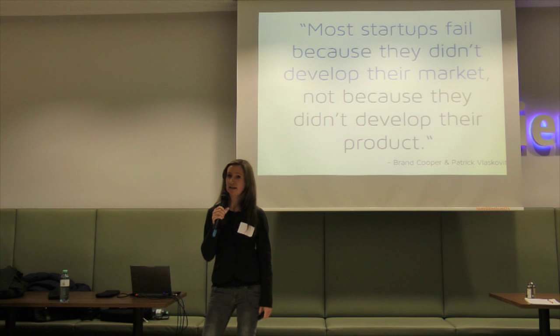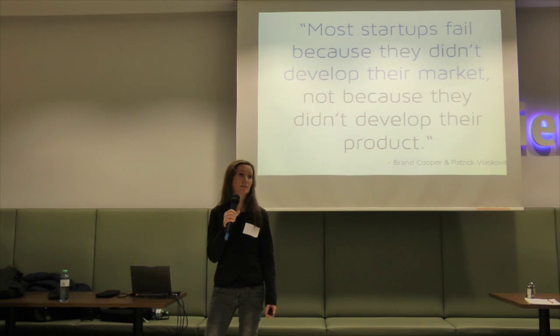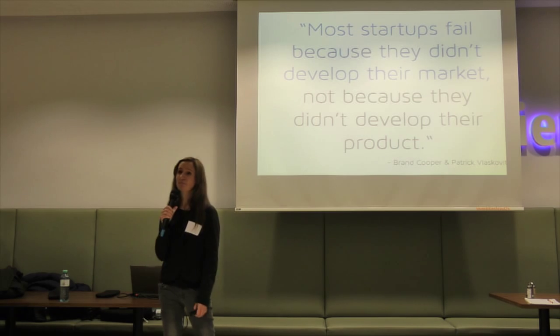So in order to validate the assumptions about these three areas, you need to get out of the building and start interviewing as many potential customers as possible. And then either you validate your assumptions or you don't. If you don't, then it's time to maybe start pivoting.